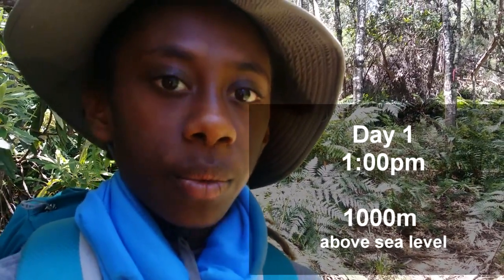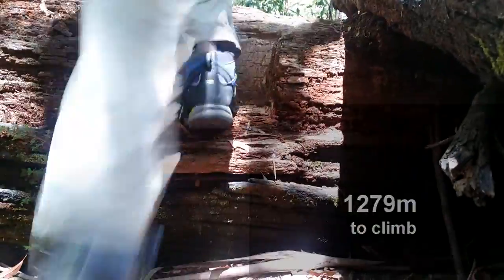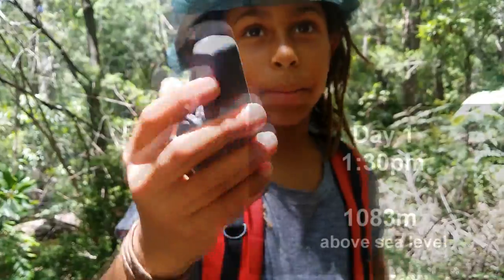And 1 o'clock, we've just had lunch, and we're at 1,000 metres. I'm wearing this mossy net thing because there are lots of bugs around and they fly into your face and mouth. So this is to protect your face and mouth. It's 1:30 and 1,083 metres.